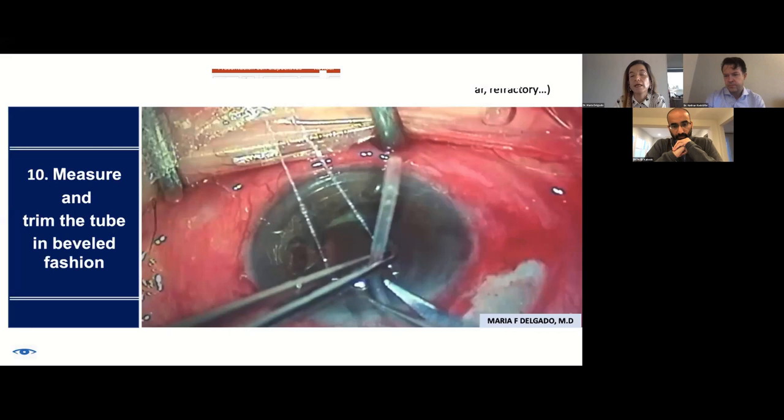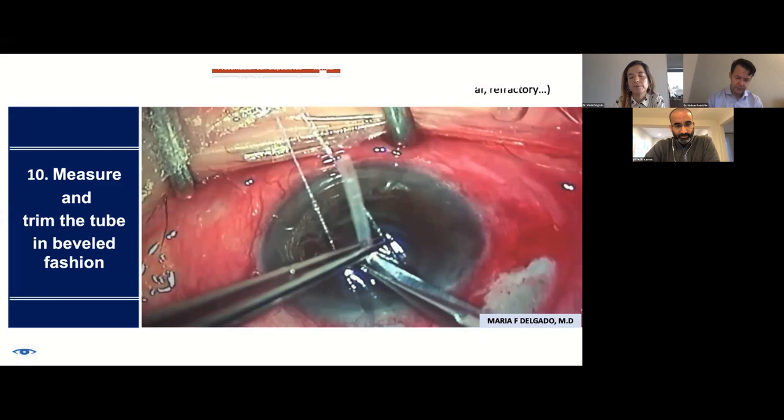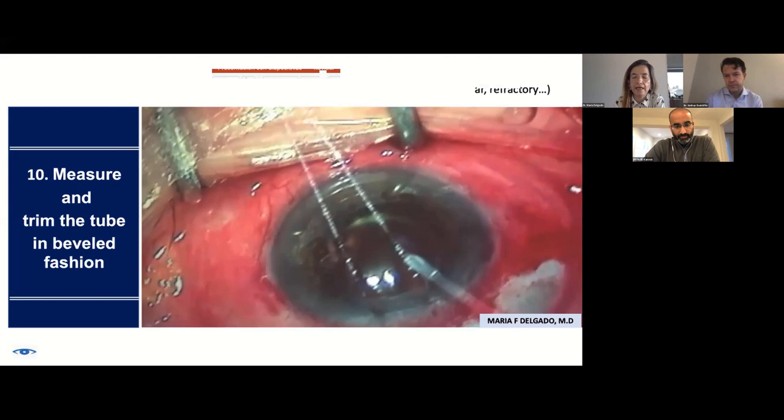So this is, sorry, I didn't play the video. So this is the way with the Vannas scissors, and just to have the bevel is nice because it also helps you to get into the tunnel when you are introducing the tube into the AC.